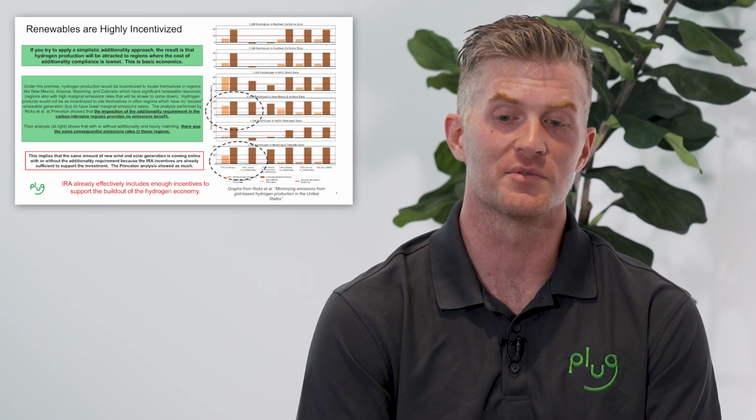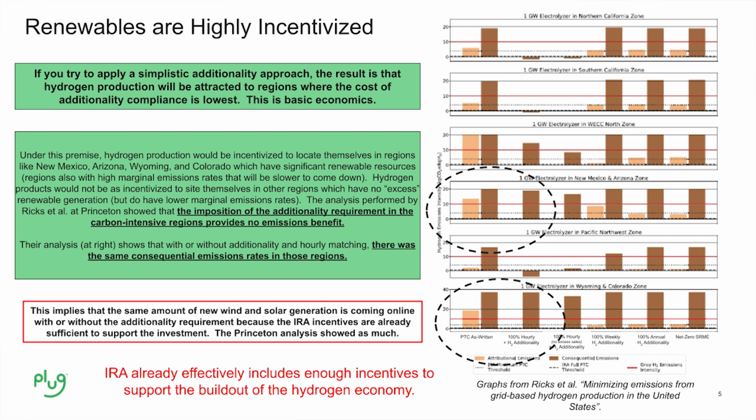If you look at the consequential emissions, which is the actual grid emissions that we care about, for a number of regions in the United States, it doesn't change with or without these three pillars. And that's what's being shown: the PTC as written, and then with these three pillars included in the model, and they're circled in the black circles. And the emissions don't change. What that implies is that if I still manage to bring on a large amount of hydrogen and increase the load on the grid, the data would indicate that you had enough incentives to build enough renewables to compensate for it. So you're not going to really see a big increase in grid emissions, right?